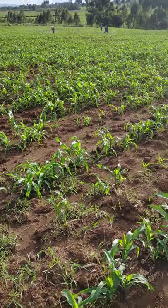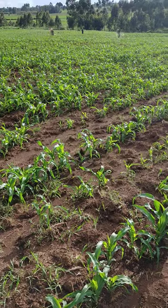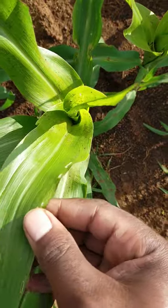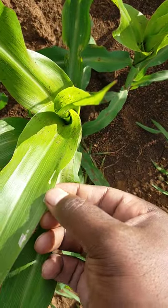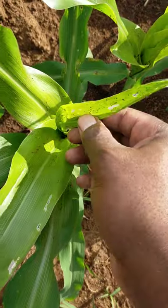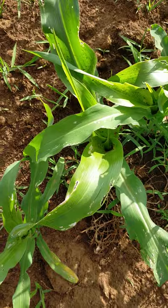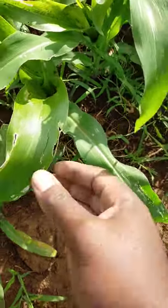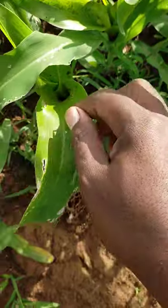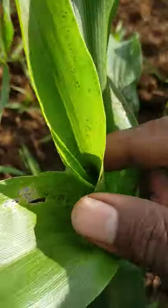Let's see. See the presence of it. Let me show you. These are signs of invasion, fall armyworm invasion. Yes, it's a sign of it. It means presence of fall armyworm. You can see already cut, and there's a high possibility you might find one in this crop.